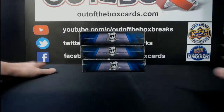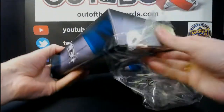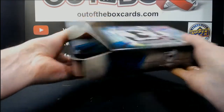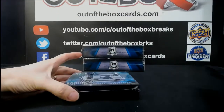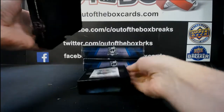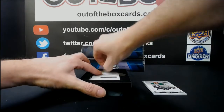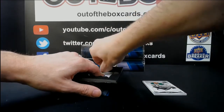Here we go, boys and girls. Good luck, good luck, good luck. The cup. Thick one. All right, let's take the top card out here, and that's good, not giving too much away there with a redemption. It's gonna be jam-packed.